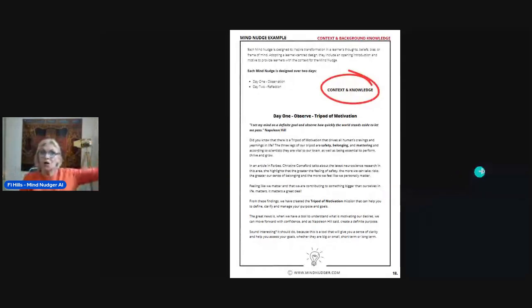That doesn't mean you can't add backup information or talks or TED Talks or whatever you want, or your own talks to the resource section, so people can back up what they're doing with a lot more information-based learning. But for my nudging, information is not the drive, it's transformation.